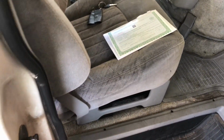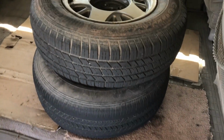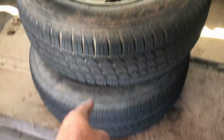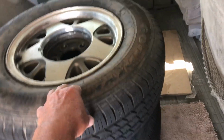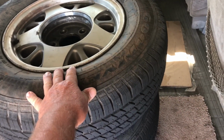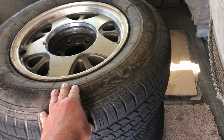I just got this back from the alignment shop and from the tire shop. They took both of my spares. That one's for the '95. This one is for the '94. This one, I have a full-size spare on a factory wheel, so that's great. I have to put that up underneath there.